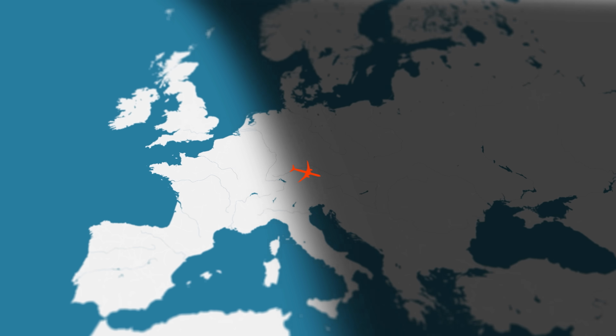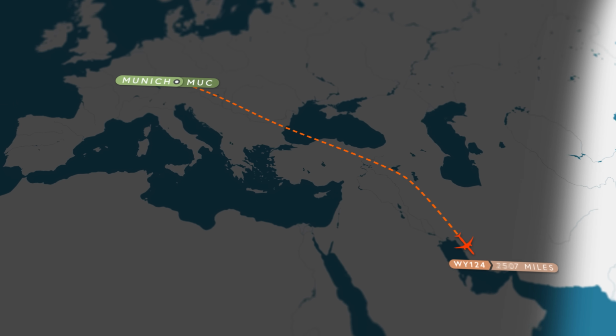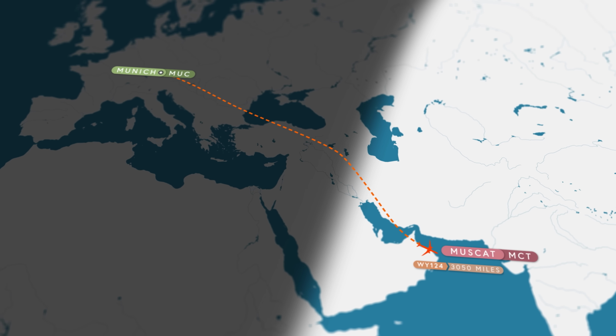Our 6-hour hop this evening will see us departing southwest out of Germany. We'll pass over the Balkans, Turkey, and Iran, crossing the contentiously named Gulf right over Dubai and into Muscat, a distance of 3,050 miles.